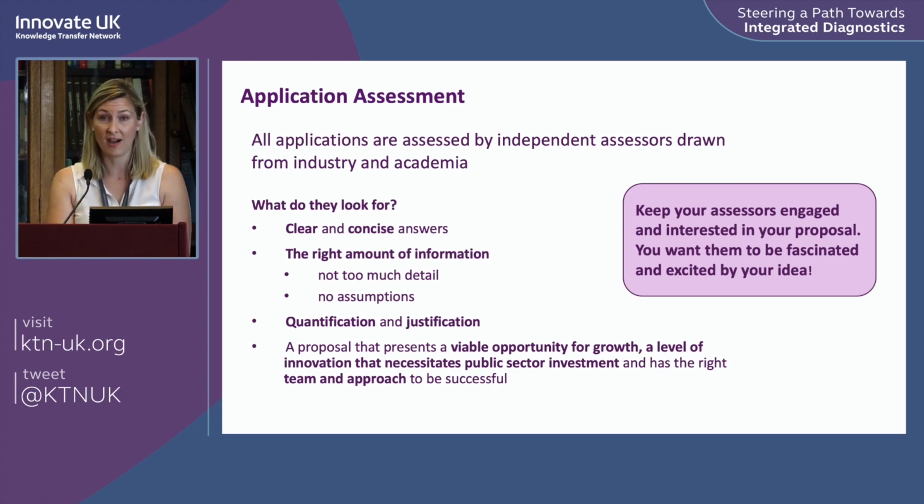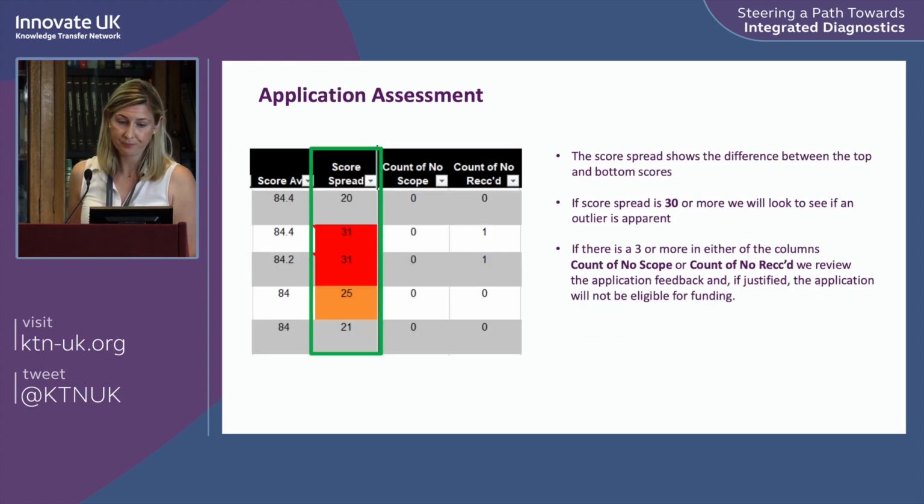Answer the questions in the guidance so the assessor can award you the maximum marks. Even if you have a fantastic idea, if you don't answer the questions as requested, you will not score well. Make sure your application reads well. You want to keep the assessors engaged and interested. They will be reading a lot of applications, so make sure yours stands out.